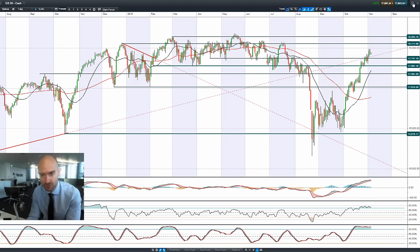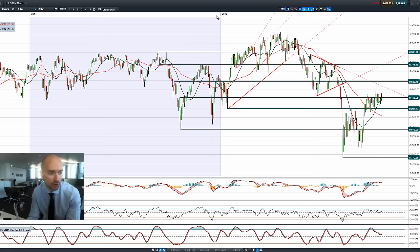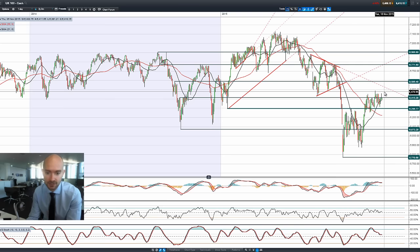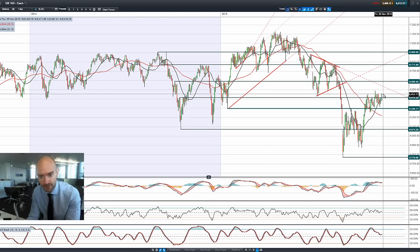18,112 being potential resistance. Moving quickly on to the UK 100, which typically has quite a big commodity focus, and commodities are in a bit of a tailspin right now because of that stronger US dollar. They're obviously all priced in dollars, which can really start to crimp demand for those products as they get more expensive relative to their local currencies. So we've got a very negative candle.